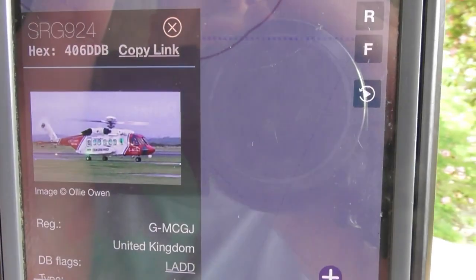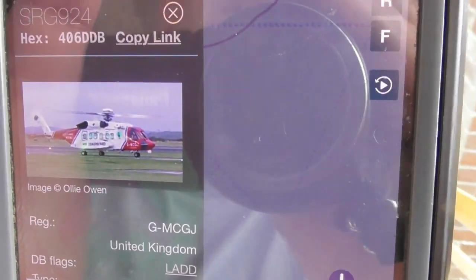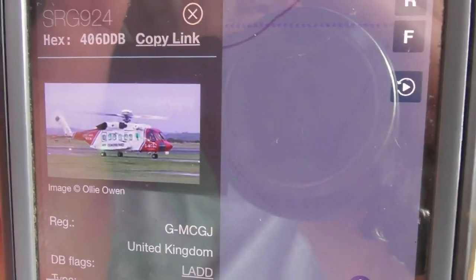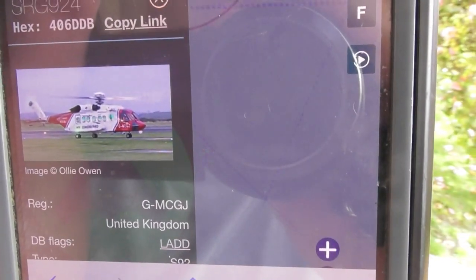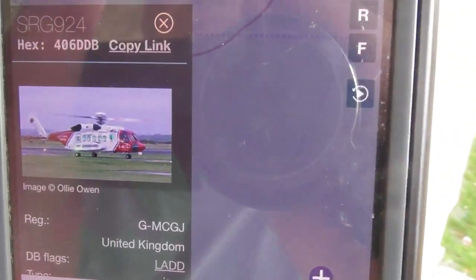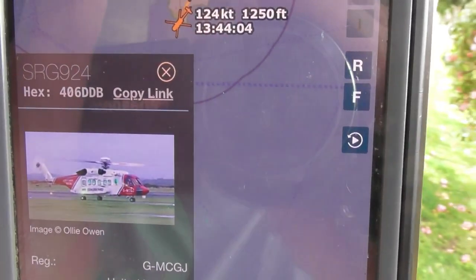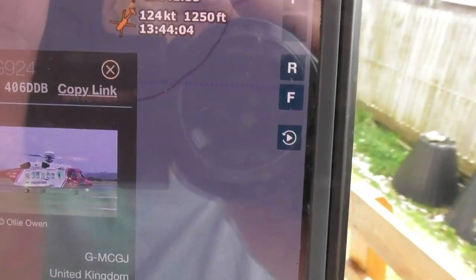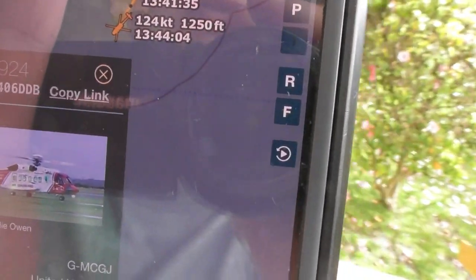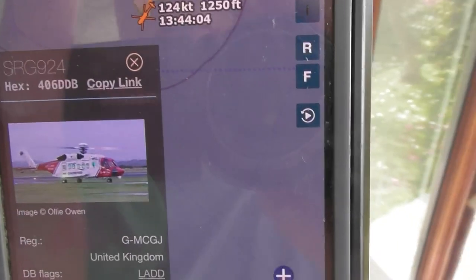and I don't know when this G-MCGJ is going to return to its base at Caravan Fan Airport, especially because of the time it's taken over from the G-MCGJ role, apparently, because that's where the G-MCGJ is now. He's now over at Caravan Fan Airport. So yeah, this is where he is now in Wales anyway, at his new base. I don't know when the G-MCGJ will return to Newquay Airport, which I have no clue about.